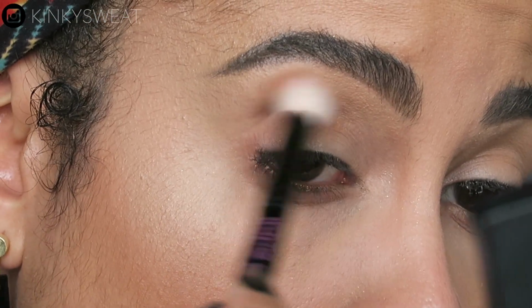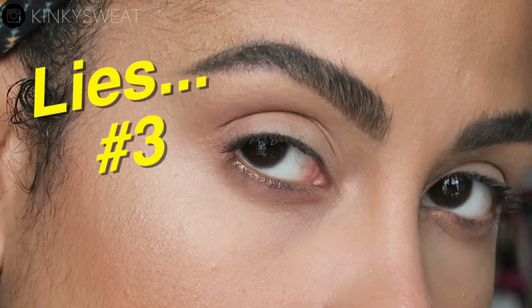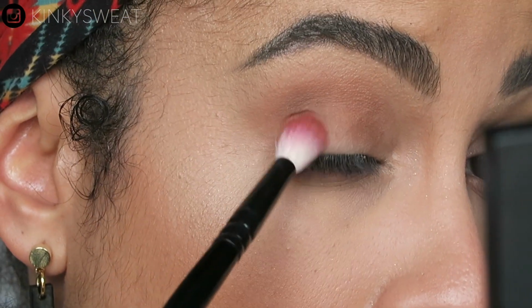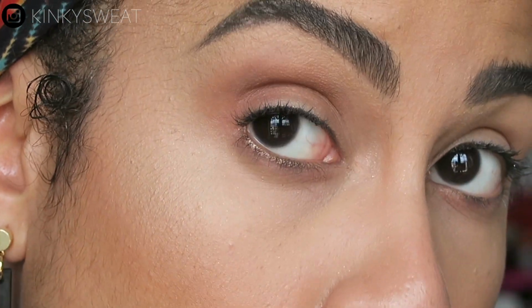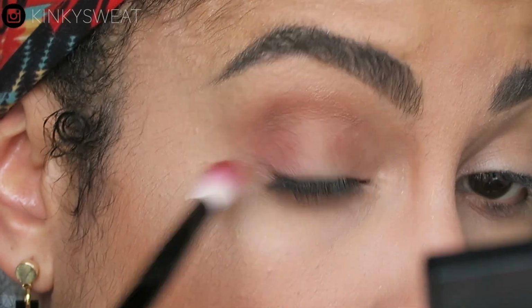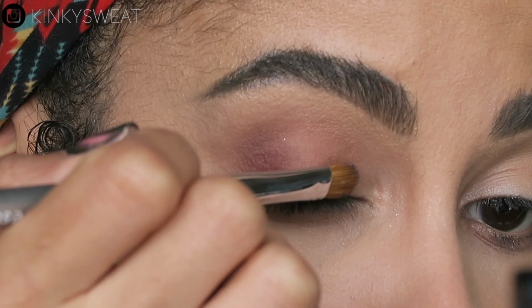Definitely setting up the look with some Taboo in the crease, applied with my Wayne Goss number 16. I haven't done this combination yet. I'm applying Vermillion Venom on top of Taboo to get like that red going on. So with my Wayne Goss number 4, Isom W21 with Blitz Violet. Let's do the Pat McGrath Sweet.